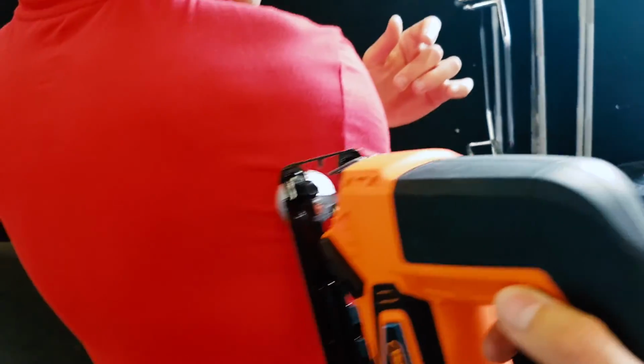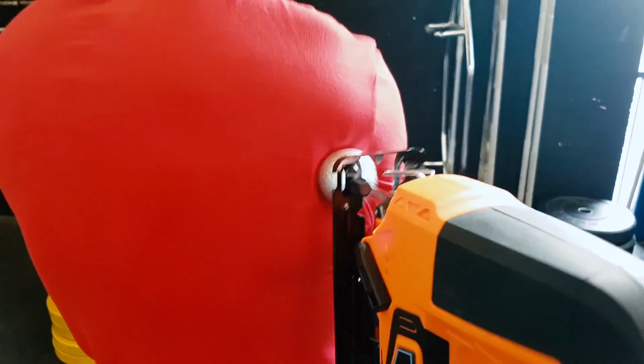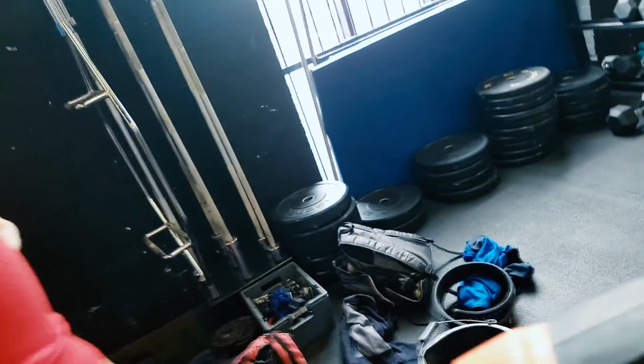This looks like a bit of a torture device, but it's a massage drill. It was the first time I'd used one this weekend, and it was good. It's a bit like a sports massage on steroids, to be honest.